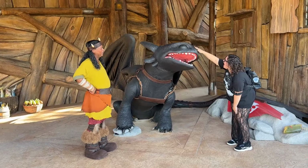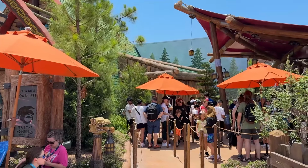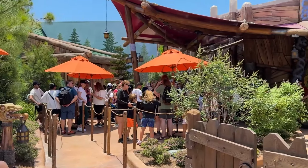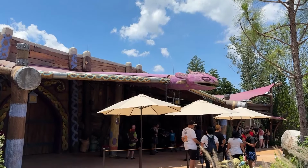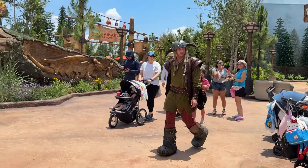I highly recommend it. But as you can also see, there's not much shade here, going back to that topic again. So I highly recommend, because this is a popular thing right now, it's a 60-minute wait. Come in the morning. This could be something you could possibly rope drop if you'd like to, because this line does take a long time. There's no express pass for this, of course, and the morning will be a lot less hot. You'll also find some roaming characters like the Vikings all around Berk.